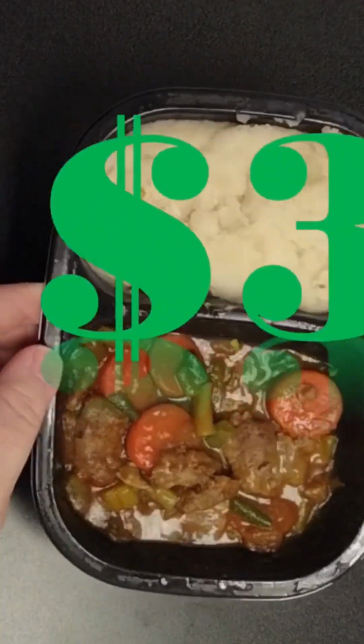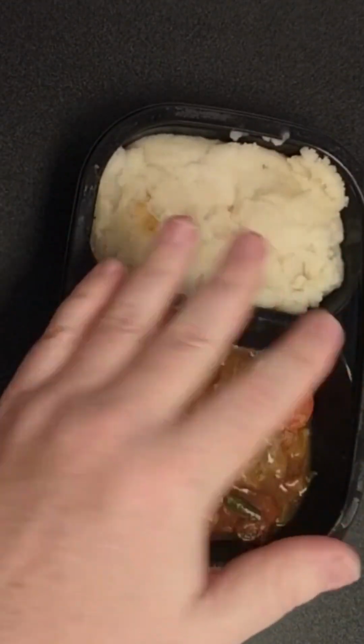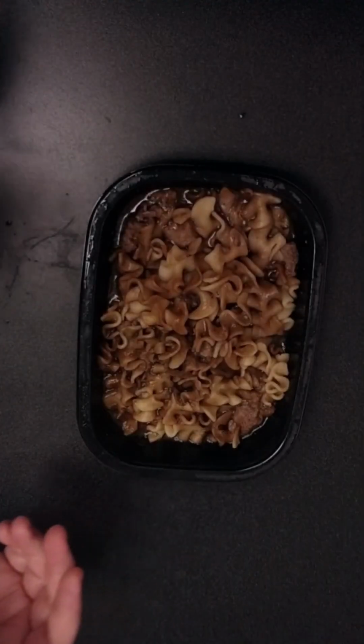I paid $3.49 for this. Not quite the full thumbs up. I'm giving it more of a meh. I'm as surprised as you are. I have another Boston Market for you of beef steak and pasta with mafalda pasta and mushrooms smothered in a savory brown gravy. It smells okay.